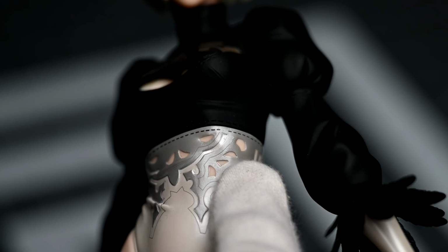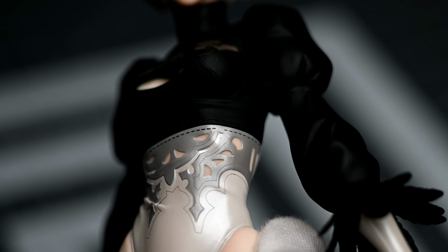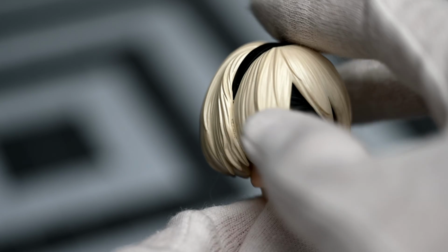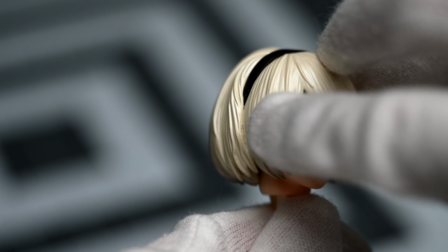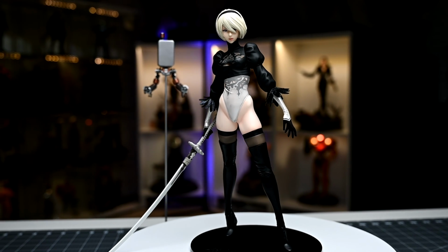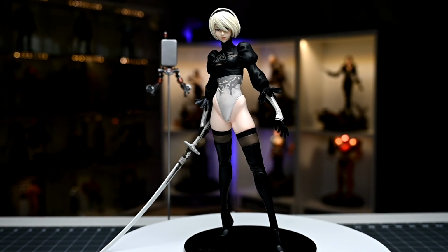Mine did arrive with a couple of defects in both the paint and sculpt, though your mileage may vary, so it's just the luck of the draw. Since this figure initially sold out fairly quickly, a replacement wasn't possible for me, so keep that in mind when collecting these types of figures. I actually might just repurchase this figure during the second production run in hopes of getting a better suited figure.